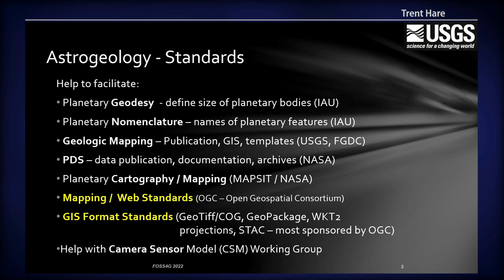GeoPackage has been tested, Well-Known Text too. We actually changed a tiny part of that standard to support triaxial bodies. And in general, we don't actually support triaxial bodies in mapping applications, so don't be afraid. We mostly support spheroids for the weird shapes, the potatoes for the asteroids and comets. We've actually implemented a couple planetary style projections in PROJ, and then we are just dipping our toes into STAC.